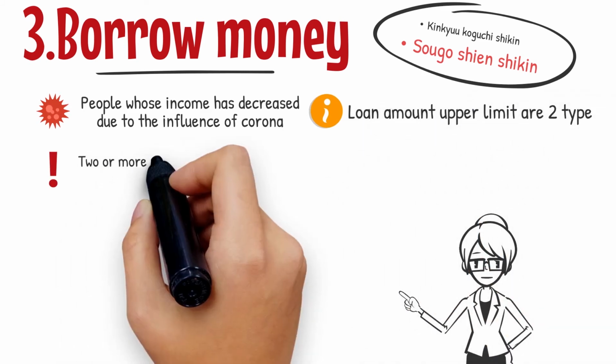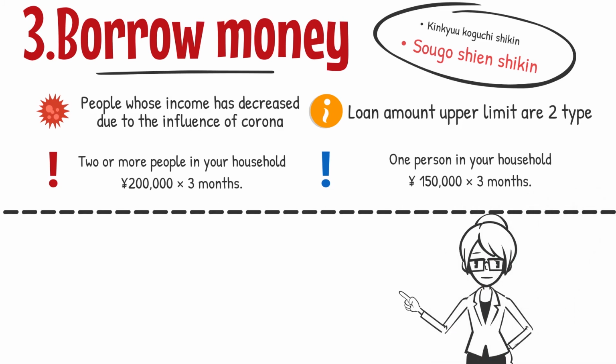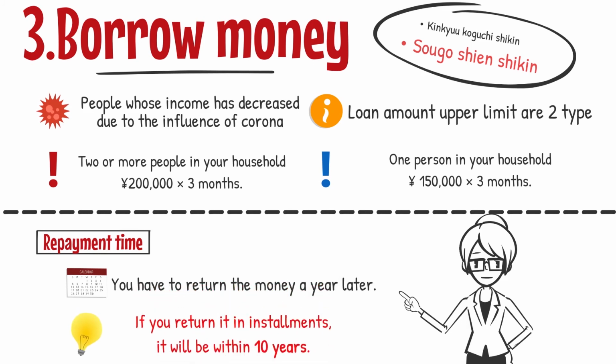One is that if you have 2 or more people in your household, you can get 200,000 yen every month for 3 months. And another one is that if you have 1 person in your household, you can get 150,000 yen every month for 3 months. Repayment time. This plan also you need to return the money 1 year later. And if you return it in installments, the repayment deadline will be within 10 years.